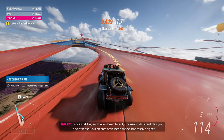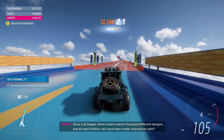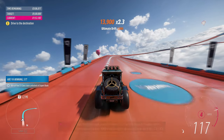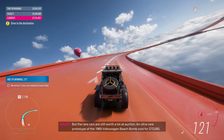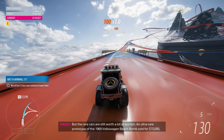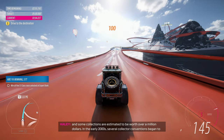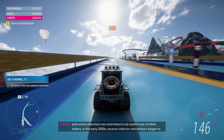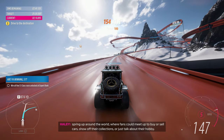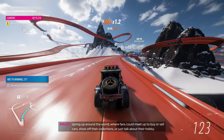There's been 20,000 different designs and at least 8 billion cars have been made. Impressive, right? But the rare cars are still worth a lot at auction. An ultra-rare prototype of the 1969 Volkswagen Beach Bomb sold for $72,000 and some collections are estimated to be worth over $1 million. In the early 2000s, several collector conventions began to spring up around the world, where fans could meet up to buy or sell cars, show off their collections, or just talk about their hobby.